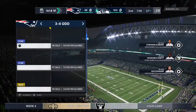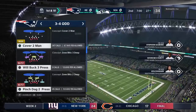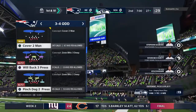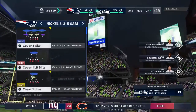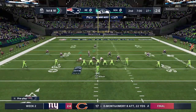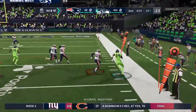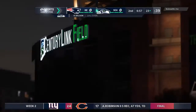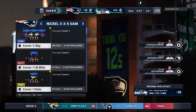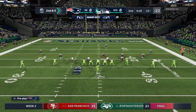Second quarter now from Seattle, and it is the Seahawks with the football here as they've got it with a 1st and 10. Here's Wilson. This one into the hands of Metcalf. And he'll be out of bounds just inside the 25-yard line. They'll contain him to just 4. Second down. At the 23-yard line.